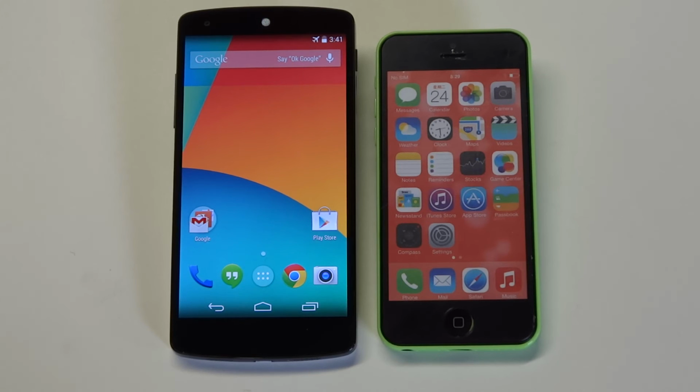I've used both of these phones for quite a bit, and playing games and apps and stuff on the Nexus 5 is going to be a lot better than on the iPhone 5C. Even though iTunes has so many more apps that come out first, before the Nexus 5.